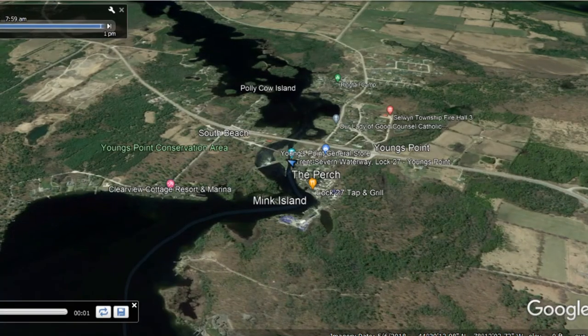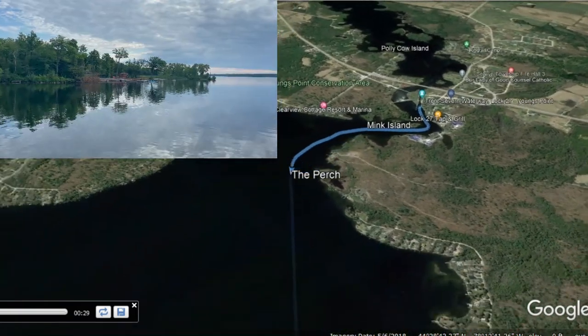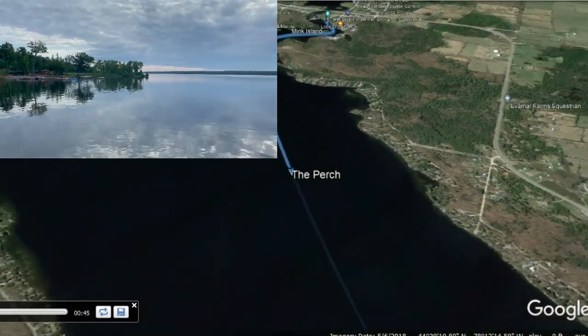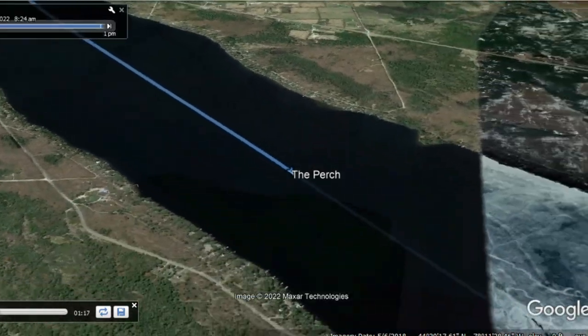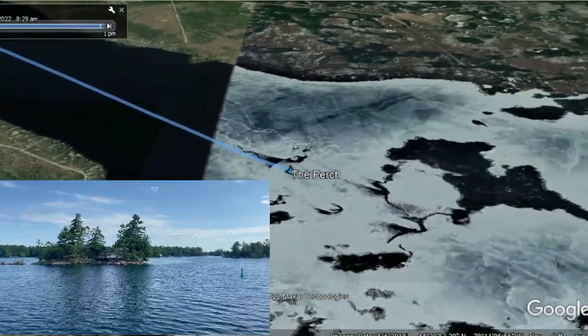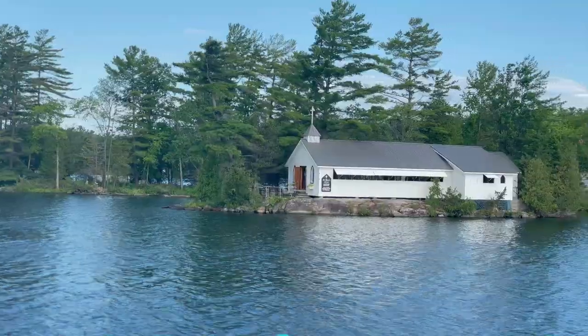So here is our trek for the day. We would be going through 3 locks and continuing the beautiful cruise. Not only was the sky beautiful and the water beautiful, this is a great cruising area, so lots of islands, lots of rocks basically that are islands.